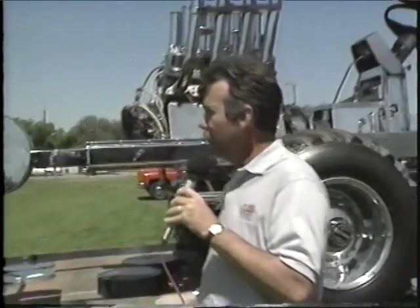At that point, we come out to this bar right here. On this bar, during a pulling event, they will hang as much weight as the average automobile will have that drives up and down the everyday street. You've got to weigh 6,200 pounds. Where do you put the weight? How do you put it on there?